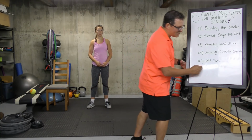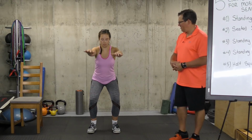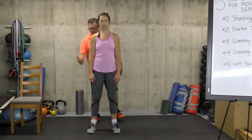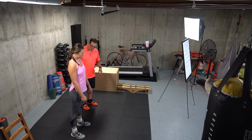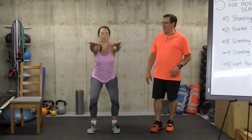Okay, moving on to the last one, the 5th one, half squat. Okay, good. So how this one's breaking down, standing nice and upright, head, shoulders, hips, and legs in a straight line. Legs are about hip width apart or a little bit more. You have your hands out front. You're gonna go through like a little squat. So you're not squatting all the way down, but like halfway and back up, and then going into the squat again.